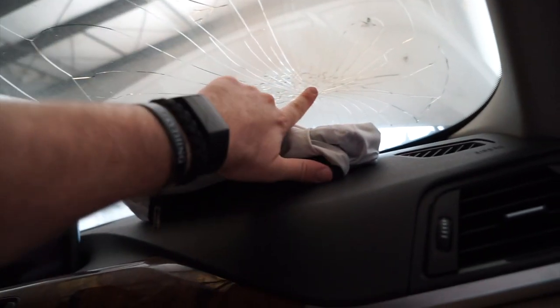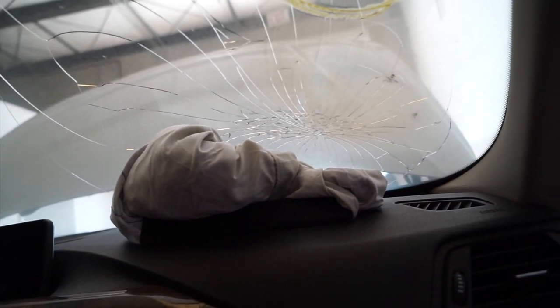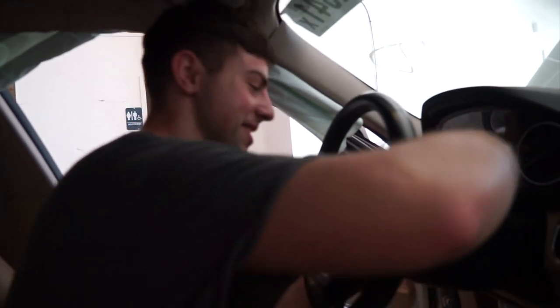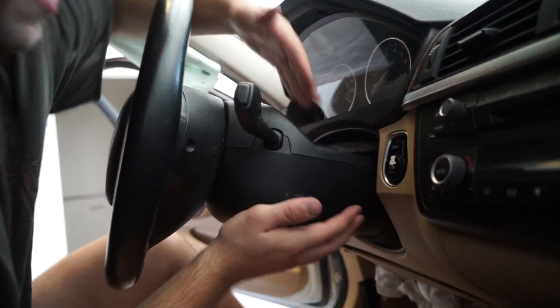Bro, is this what broke the windshield? Yeah, that's actually very common, happens all the time. If the dashboard blows, the windshield just snaps, bro. That's crazy. Yeah, that thing's clapped, huh? It looks like somebody flew into it or something.